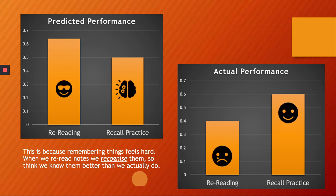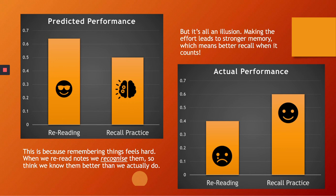Now the reason for this is something called the illusion of mastery or fluency. When we reread things, we recognise them, so that tricks us into thinking we know the information better than we actually do. But this is an illusion, because making the effort leads to a stronger memory. Doing that practice of recall is actually really going to bring back the information when it counts.